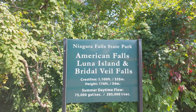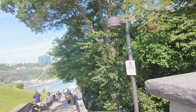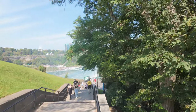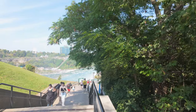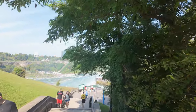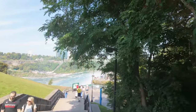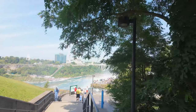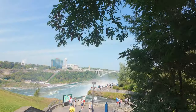I'm going to take a walk down to the lower viewpoint for the American Falls, Luna Island, and Bridal Falls. One thing to keep in mind is that this area isn't accessible for people with mobility issues. So I'm coming down here by myself and Diane's waiting up above. But it does get you right close to the falls. You're actually in mist territory where you're going to feel the water from the falls as a mist.